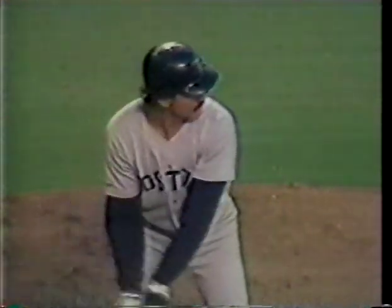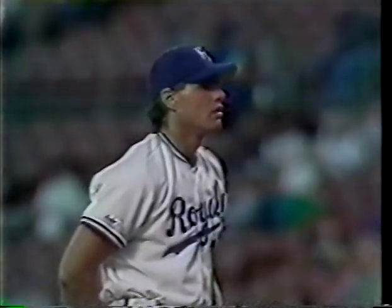1-2 the count to Evans, leading off the second. Greenwell and Horn to follow. And now 2-2. Down the line and slicing foul. Mark Gubicza is just 25 years old. Born in Philadelphia, now lives in Northridge, California. As Monty told you, he's 6'5", 210 pounds. And the count to Evans still 2-2.